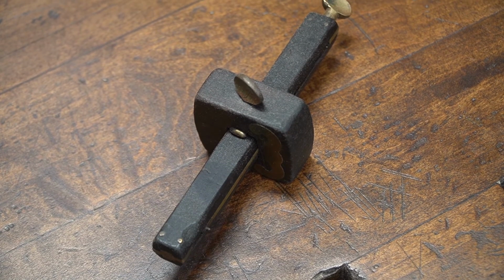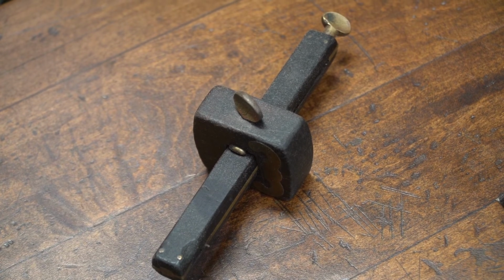Interesting. So depending on the size of your stock, the size of your tenon, that would determine the size of the mortise hole that you wanted to accomplish. Yes. And that's all adjustable.